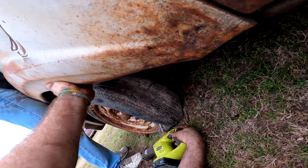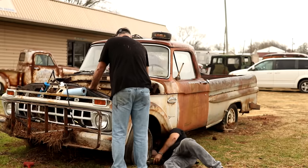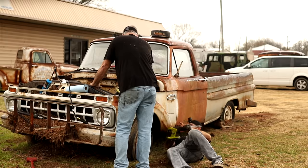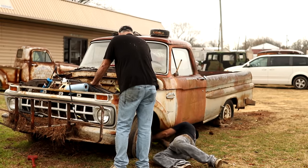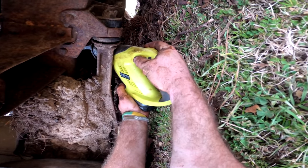Hang on, you're stepping on my blade. I was trying to straighten it, I think. I can cut it here, but I don't know if we'll be able to get it out. It's kind of got a curl to it, but I'll try. Can you see that? I can see that. You think that will work? I think so.